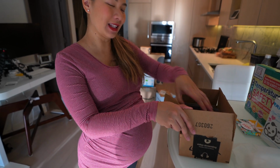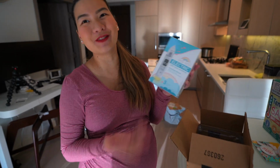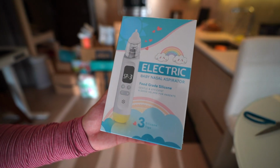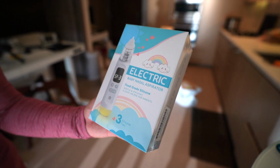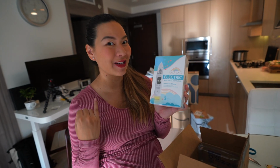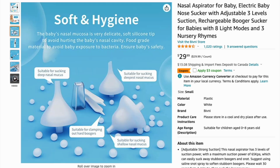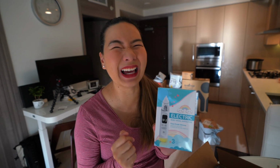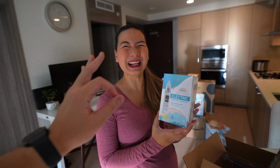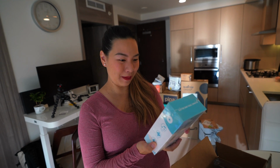Oh, it's another item that I ordered on Amazon.com because it's not available on .ca. So this is a baby nasal aspirator. And what's special about this is there's lights and there's sound. So if you're not familiar with what a baby aspirator is, basically it's a device that will suck your baby's boogers. I don't know how to explain it, but... Perfect explanation. Yes, I can't wait to try this on the baby.